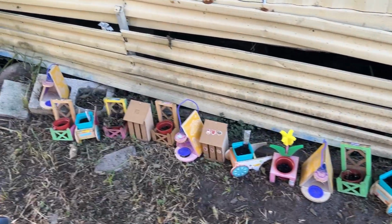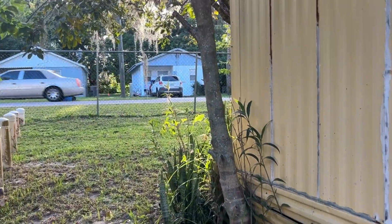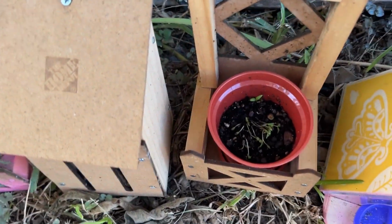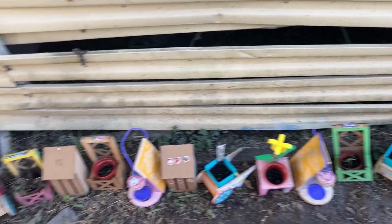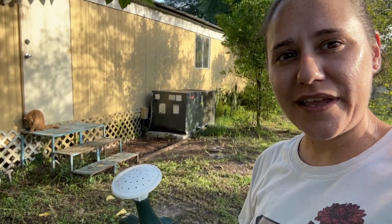I moved all of our butterfly garden stuff over here to the other end of the house because where we had it on the west side of the house, it was getting way too much sun and it was starting to kill the flowers that we were actually seeing grow. So I think this is going to be a nicer spot for it. And I just watered the pumpkin patch right there.